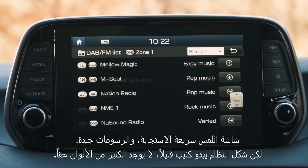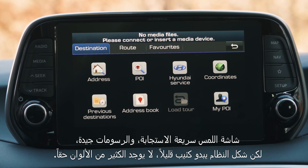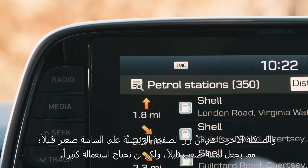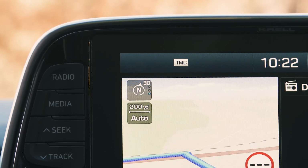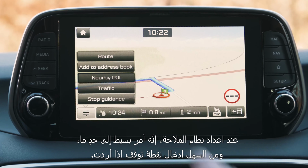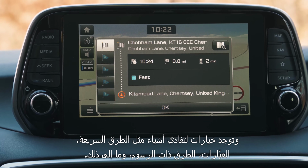So the screen is responsive and the graphics are sharp. It's just that it all looks a little bit drab. There's just not enough colour, really. Another problem is the on-screen home button is a bit small, so it's a bit hard to hit, but you don't really need to use it that much. When programming a sat-nav, it's all fairly straightforward and easy to input a waypoint if you want to. And the route options let you avoid things like motorways, ferries, tolls, and so on and so forth.